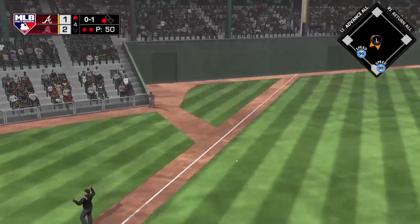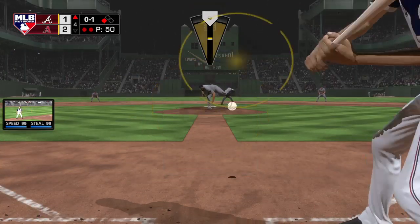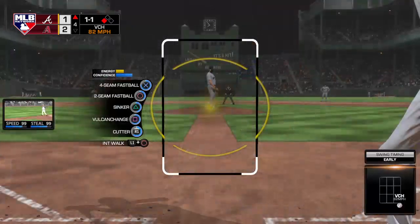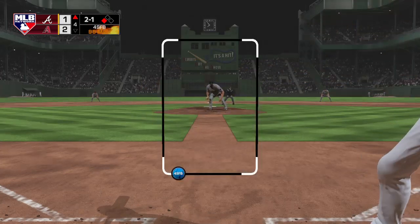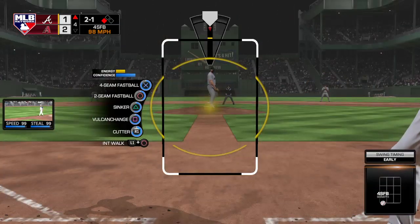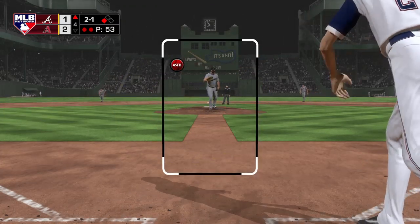Late on that one as it's fouled off to the left side. Comes set and the 0-1. And a good idea to hold off on that swing. It's ball 1. Well, you're in trouble at the plate if you fall behind this guy 0-2. So that was a good job to hold up right there. 2 balls and 2 strikes now.